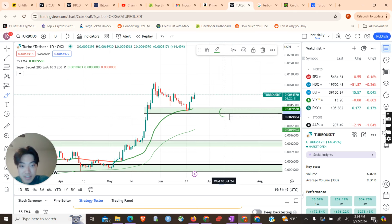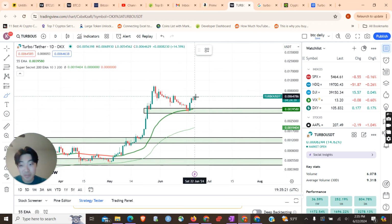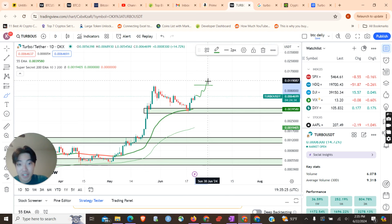I want to see this consolidation zone be hit once again because I want this to be strong, right? I want this upside movement to be very, very strong. And for that to happen, we need more consolidation. I think we could still very well break this all-time high though in this run that we're having right here in the next couple of days, right? I think it could very well happen because of Bitcoin.